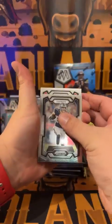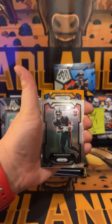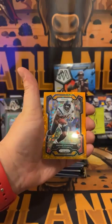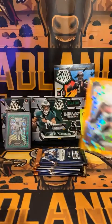All right. We're going to start with Jake Ferguson in this blaster. Then we got Bijan Robinson again. You need a couple of those with Atlanta. Here's our discos. Oh, come on. Not going to be the QB. It's going to be Andre Johnson, though. There he is. I remember him. We got Danico Autry is our next card there.